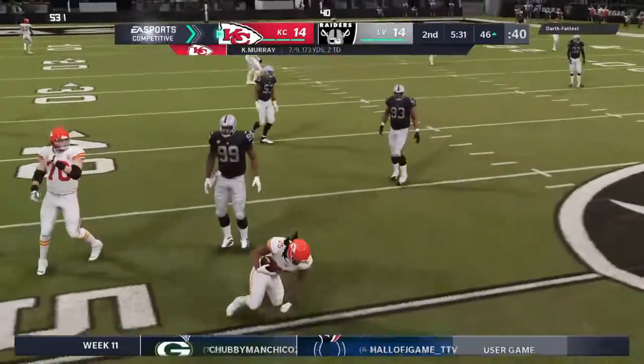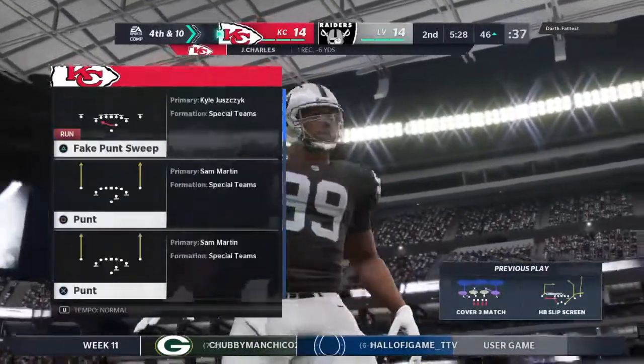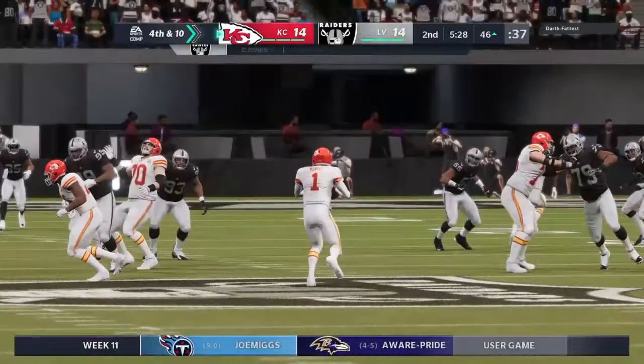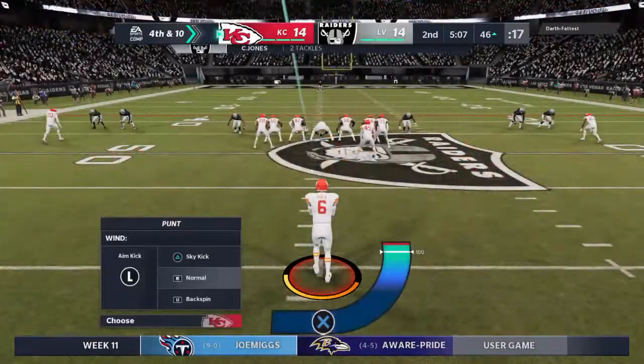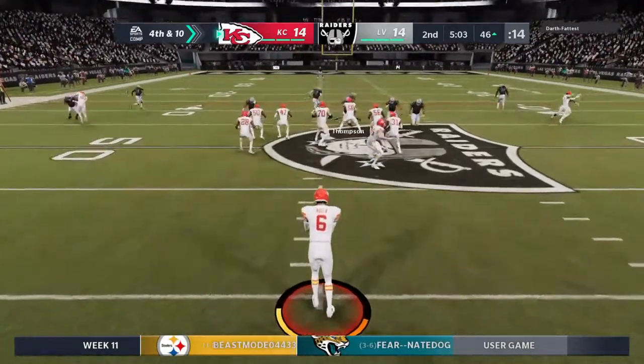And they're going to try the screen. It's complete. 6 yards in the wrong direction that time. Not only that, but it brings up 4th. On 4th down, here's Sam Martin on to kick it away. Sam Martin in punt formation.